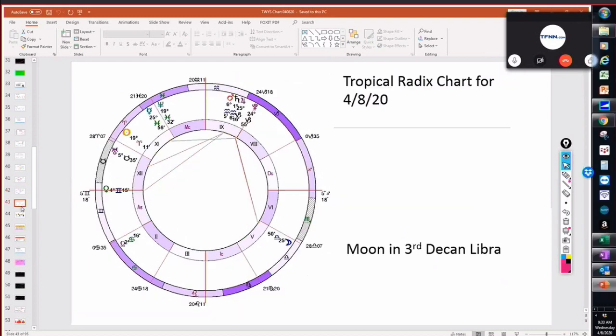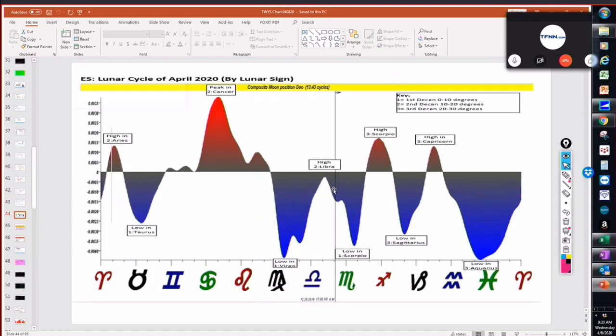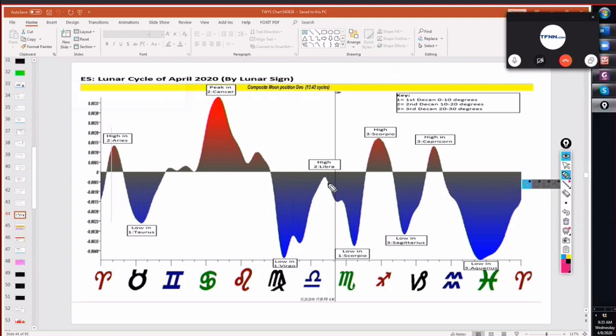And then this is the chart right now of our current radix chart. The moon is in the third decan of Libra. The reason that's important is because the decline this last month actually reshaped the lunar cycle. So this whole topography has changed just because of the last month. Now we're coming off of this high, so the lunar cycle is showing just a little dip here for the next couple of days in terms of the astro aspects. But the problem is that the Fed is so strong that it's having a hard time going down now.